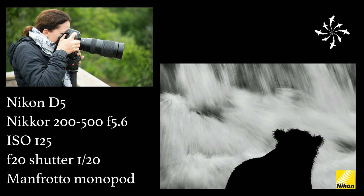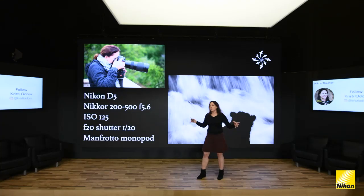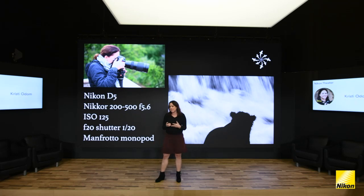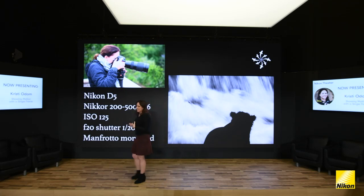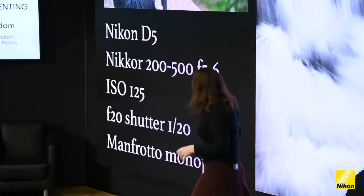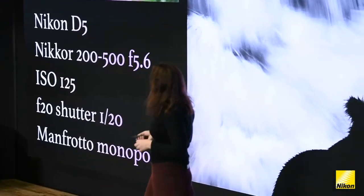I used a monopod. This platform has all different rules depending on the time of year you go. Sometimes you can use a monopod. Sometimes you can't use anything. Sometimes you can use a tripod. So I had my monopod, and that helped me stabilize the image a little bit. And I used the Manfrotto monopod for that.